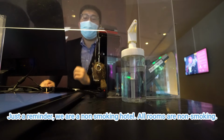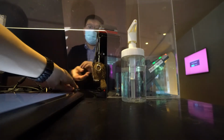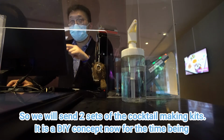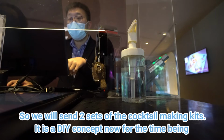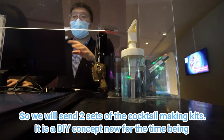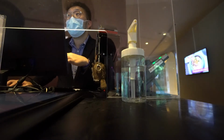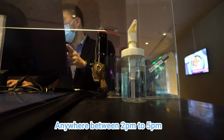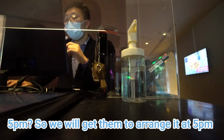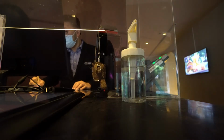Just as a reminder, we are a non-smoking hotel. All the rooms are non-smoking. Okay. So we will send 2 sets of the cocktail making kit. It's a DIY process for the time being. What time would you like the restaurant to send the kits to your room? It's anywhere between 2 to 5 p.m. 2 to 5 p.m. 5 p.m. Yeah. Okay, sure. I'll get them to arrange it at 5 p.m.